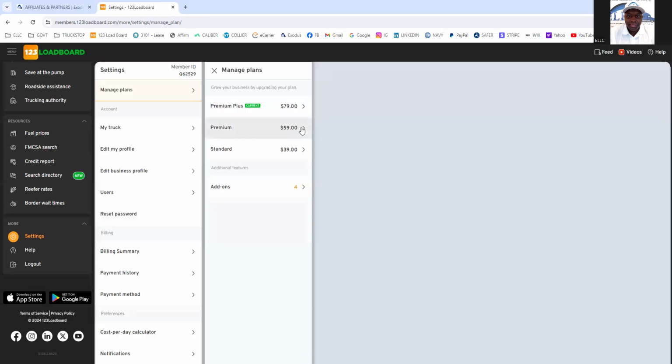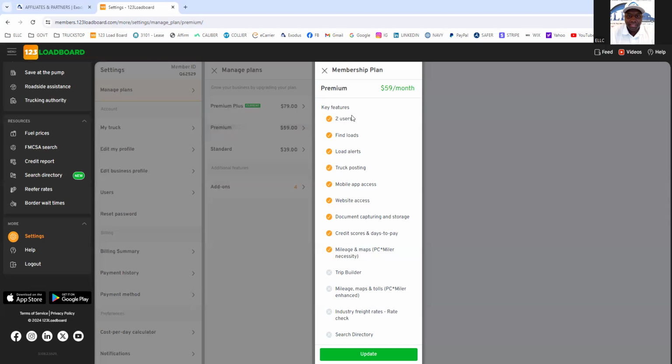Next is the premium plan at $59 a month. So it includes everything with the standard plan, all the way down to the document, but it adds on credit scores and days to pay on the broker side, and it adds on mileage and maps, the PC miler, that extra add-on. Okay, that's included with the premium at $59 a month. And again, that's after the 30 days of free access with our partnership with 123 Load Board. Use the promo code 48000.